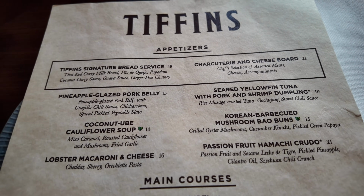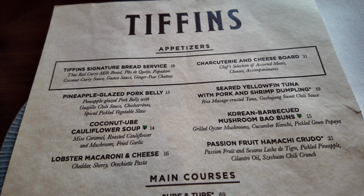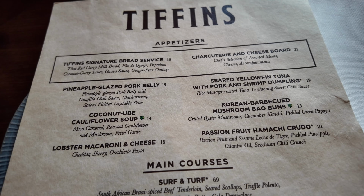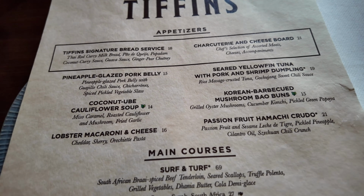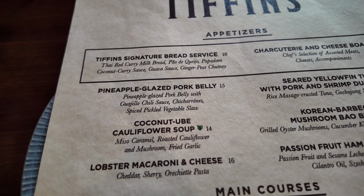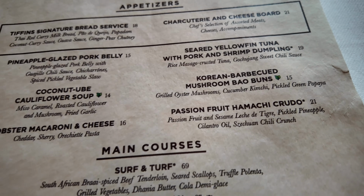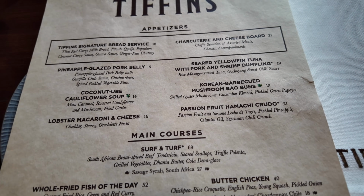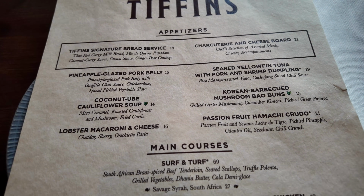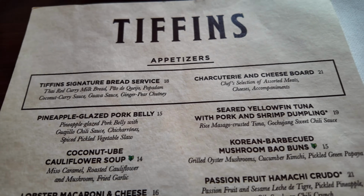There's quite a few appetizer options. Our server did say that for sharing, the top two there in the box, so the bread service or the charcuterie and cheese board, would be good. He did say a lot of the others are quite a small portion, but said the pork belly was really, really good. And also the shrimp dumpling over here. You can see the prices there. So most of the starters are around the $15, $16 mark. And then some of the bigger ones are a little bit more expensive.